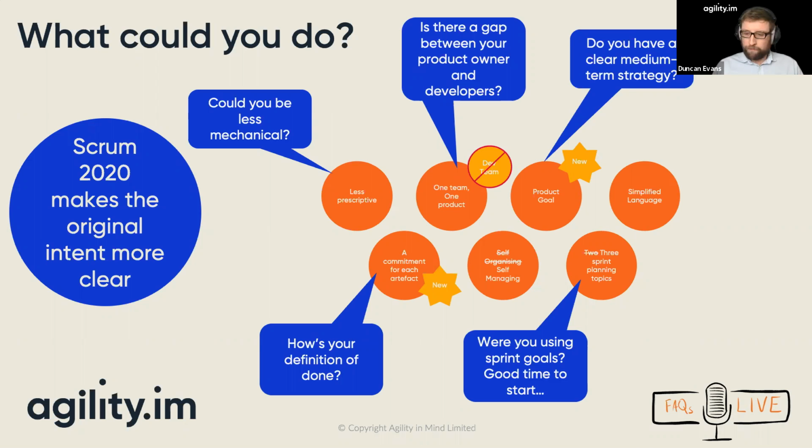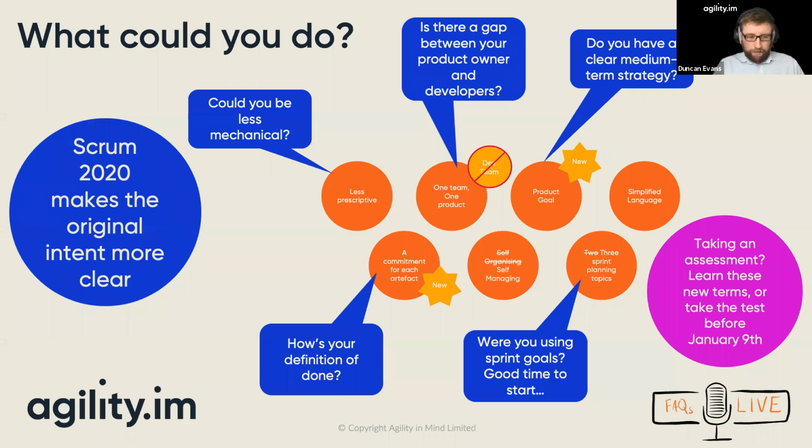Good. I think we've already made the point about the assessment. So once again, if you haven't yet swatted up on product goals and these different changes, you've got until the 9th of January to take the original version of the test.